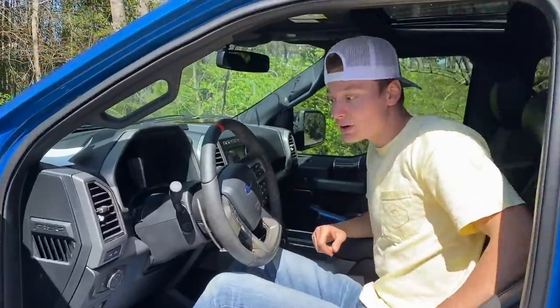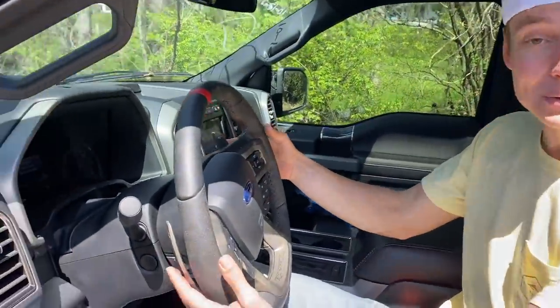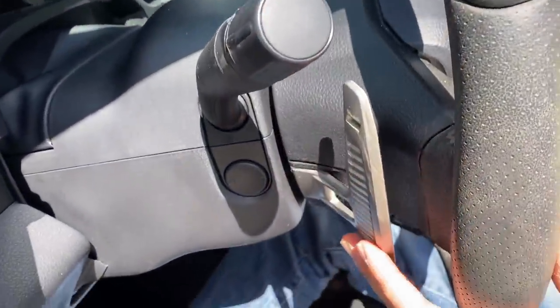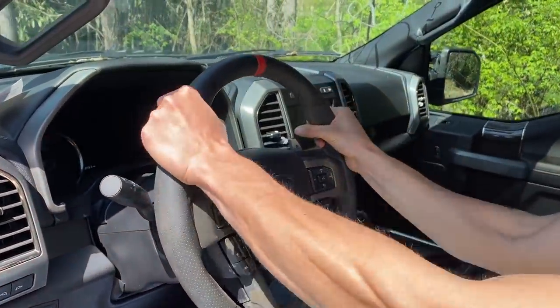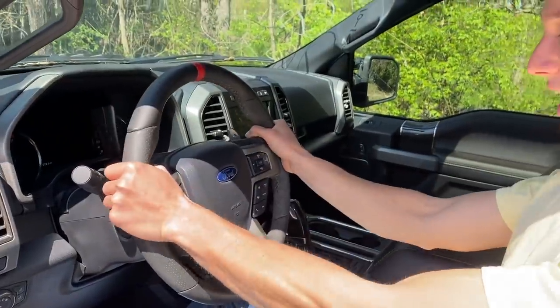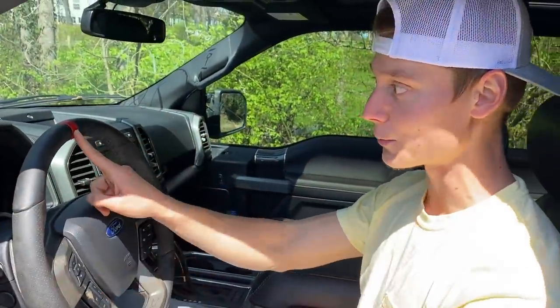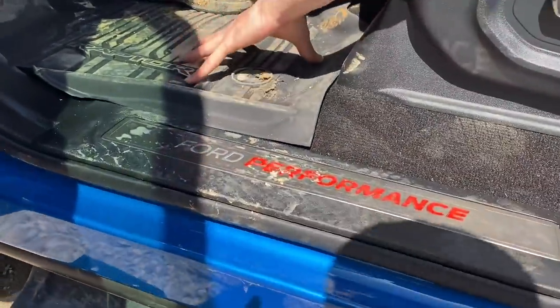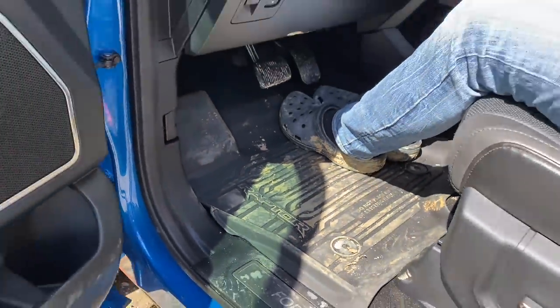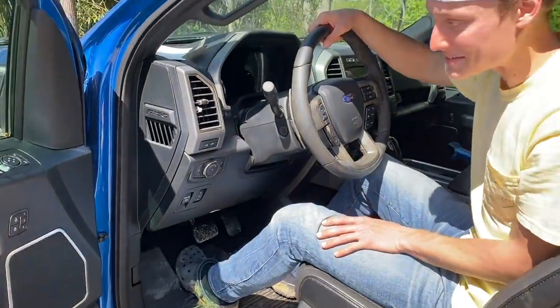Let's go inside into the main driver area, the cockpit right here. Look at these paddle shifters. I didn't even know it had paddle shifters. Are those suckers aluminum? Those look clean. They feel aluminum. Look at the steering wheel, it feels nice and stout. It's thick. You've got that red stripe on the top right there, the Ford Performance logo, and all the Raptor mats. Oh, my goodness, those are the legit rubber mats, too.